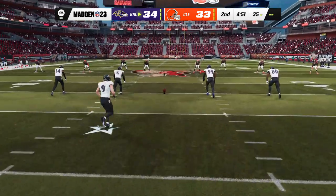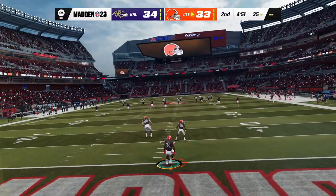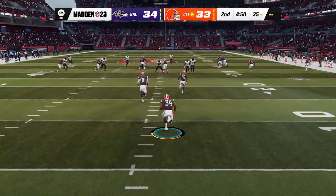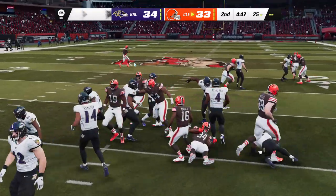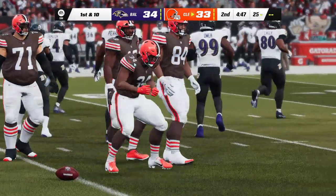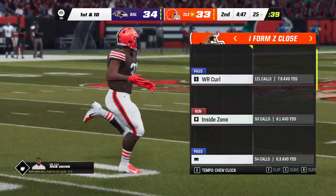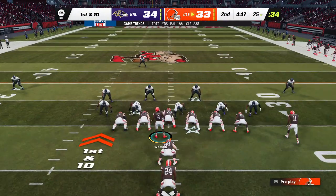Tucker now to kick it away following the touchdown. This fielded right at the goal line. And the tackle going to be made right there at the 25-yard line. The Browns drive about to get started.